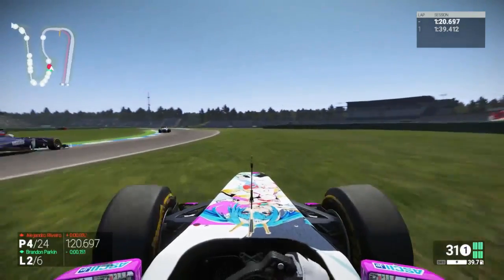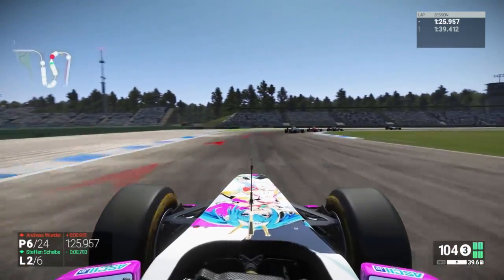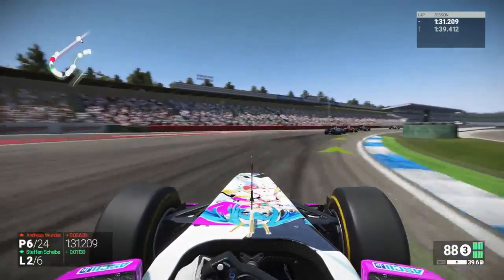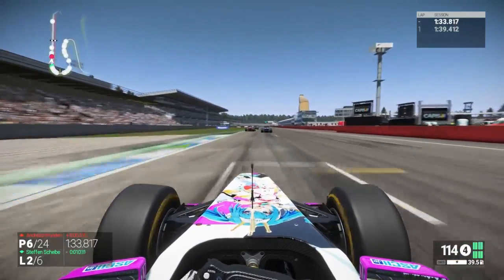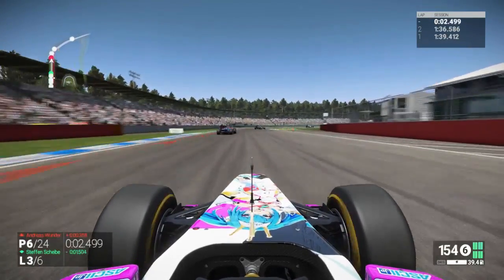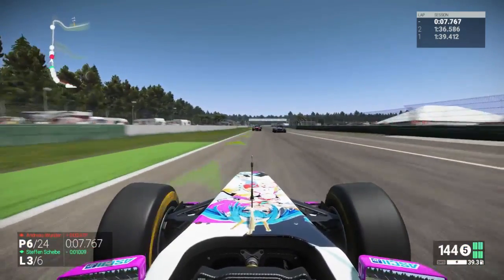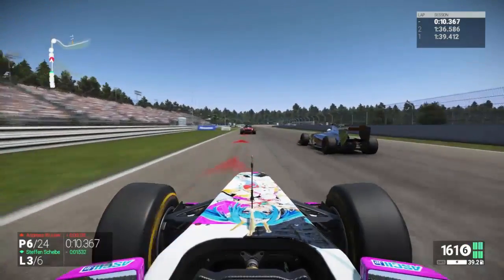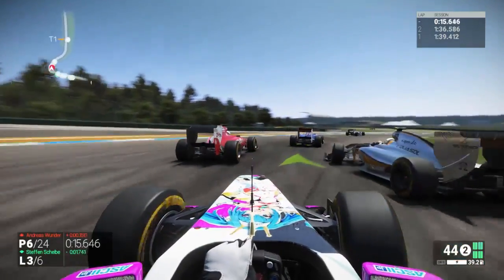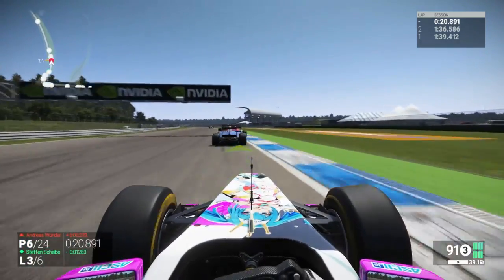Oh, I got hit. So I'm going to lose a few positions there, but hopefully I can get it back in the upcoming laps. That was really unfortunate, but I took that turn pretty badly, so it was mostly my fault. So let's not spin our wheels and let's get our positions back. Hopefully not crash into other cars. And that car cut the track. I'm pretty sure he's penalized as well.